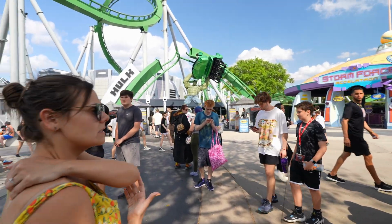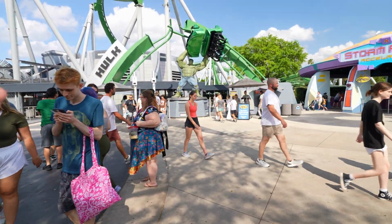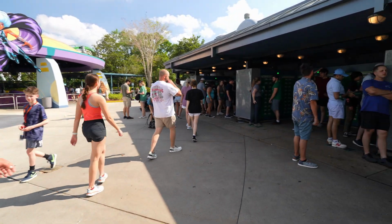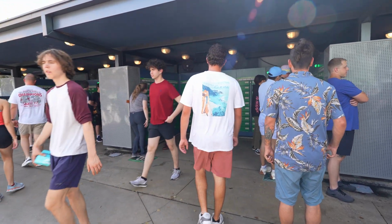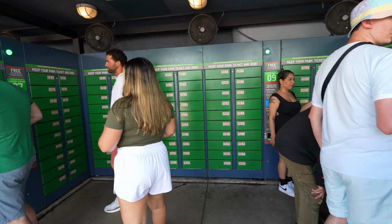Funny enough, with how busy it is today as far as the crowd levels, Hulk is 15 minutes. I saw Spider-Man at 20 minutes. I feel like it's not crazy lines. I wonder if people are just hanging out inside because it is a warmer day today, but I don't really know. Either way, here we go with our green lockers.